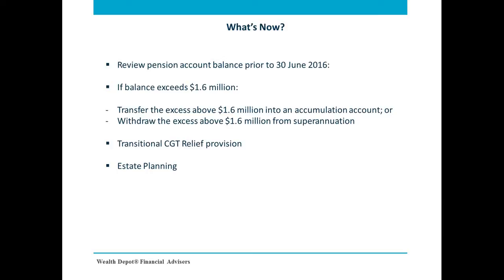Caution needs to be taken to ensure that the chosen option provides the best outcome for your retirement savings and is suitable to your investment strategy and goals. A superannuation fund may have to find ways to dispose of assets to comply with the 1.6 million transfer cap. The government provides transitional CGT relief to reduce the detrimental impacts of mass sales of assets. These provisions are complex and out of the scope of this presentation, and we highly recommend that you contact your tax advisor should you have any concerns.